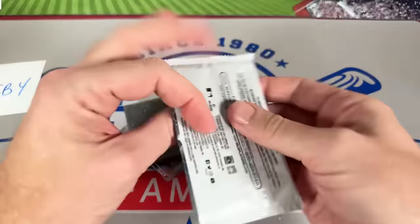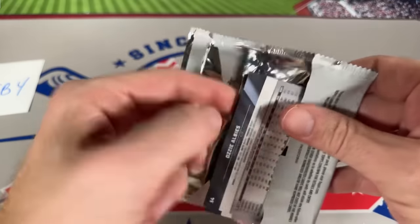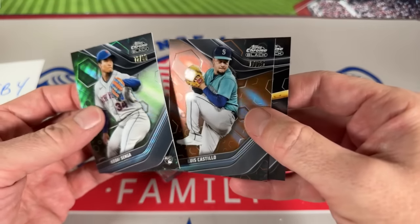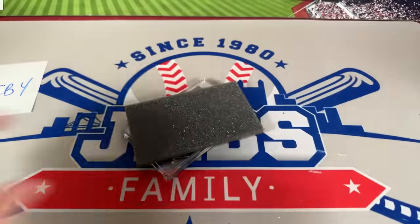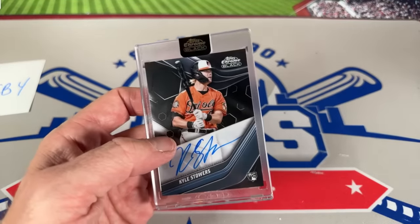Here we go with this next one. $20 for Trevor Hoffman? No way. It's out of 99. I thought it'd be a little more. Kodai Senga to 99 and Luis Castillo to 25. So two numbered cards there. And the next hit, it is Kyle Stowers. We are 0 for 5.